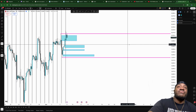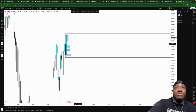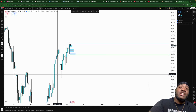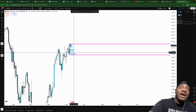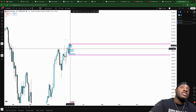S&P 500, it is in a bear market. Hold on, let's go to the daily. The daily will show us more. So cool, the daily is bullish. The daily is showing it is in a bull market. As you can see, we made a higher high, higher low, higher high. So this might have some retracement to come down to facilitate the pullback for the daily.